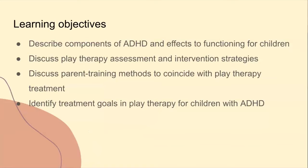Today we have a few learning objectives. We're going to describe the components of ADHD and recognize the effects on functioning that it has on children, and what areas we should be looking for. We're also going to discuss different assessment tools and what assessment requires for ADHD, and then look at intervention strategies through the play therapy space. We'll also discuss parent training methods to coincide with the treatment you're doing at an individual basis. And lastly, we're going to look at how to define treatment goals, and what goals look like for children with ADHD.